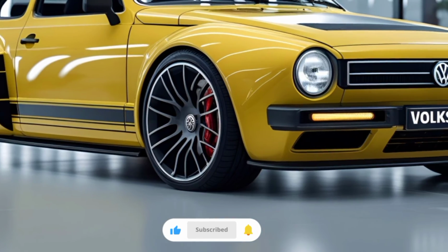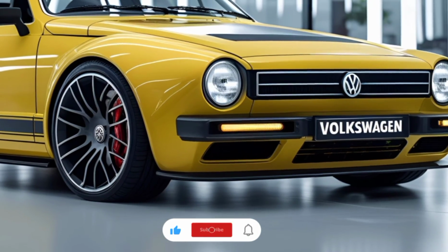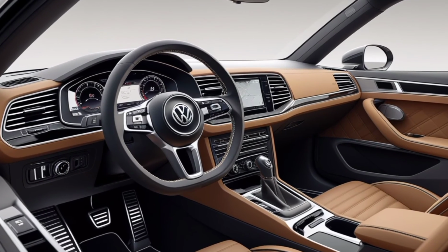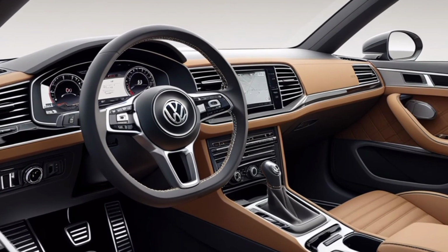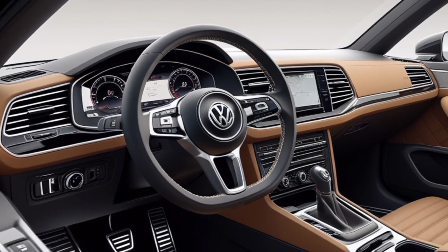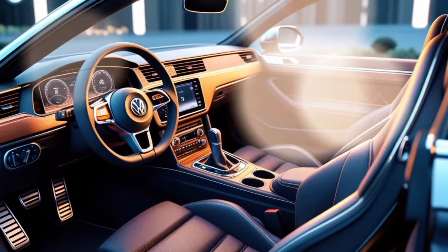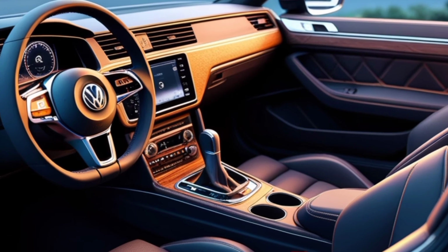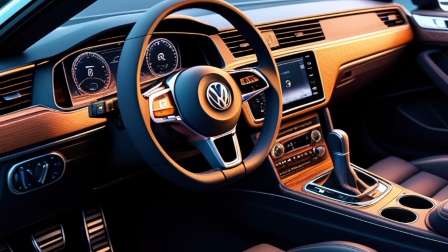Step inside, and it's a blend of classic aesthetics and contemporary tech. You get premium vegan leather upholstery, brushed aluminum accents, and a digital cockpit that doesn't feel overwhelming. A 12.9-inch infotainment screen supports wireless Android Auto and Apple CarPlay, and the haptic climate controls are surprisingly intuitive.